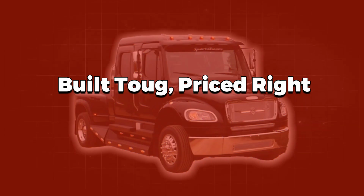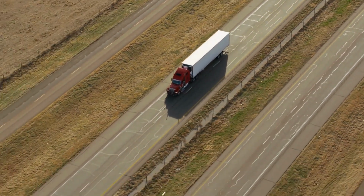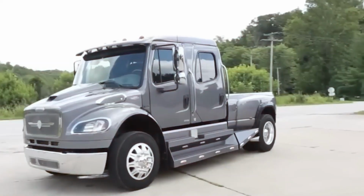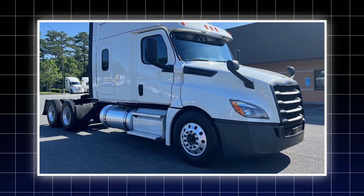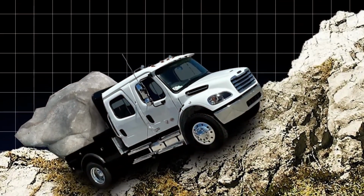Built tough, priced right. Now, what's the secret behind this seemingly impossible combination? Well, it's all in the details. Let's start with the bones of this beast. The Freightliner Pioneer isn't just slapped together with cheap materials. No way, we're talking high-strength construction that's ready to take a beating and keep on trucking. And they've even added scratch-resistant surfaces. That means your truck won't look like it's been through a war zone after a few months on the job.